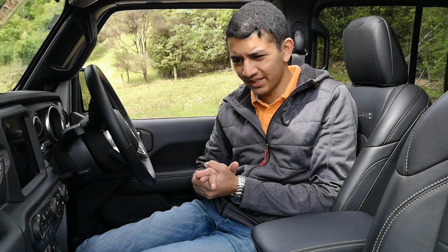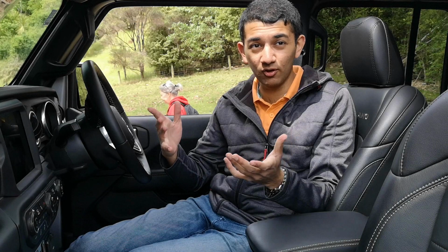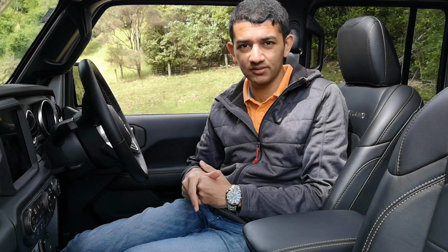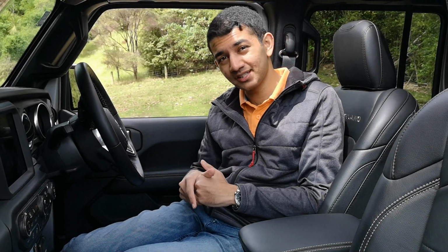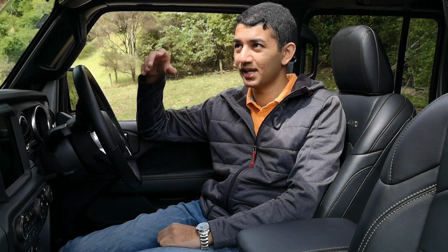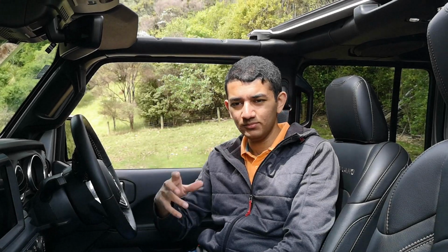Dave might call me big, though I'd say I'm at least taller than him. But what's certainly taller than me, and bigger as well, is this Jeep Gladiator, both inside and out. And one of the first things you'll notice in here is, of course, the amount of space. Just look at how much I've got in front of me, and we've removed the roof as well, so there's heaps more on the top.